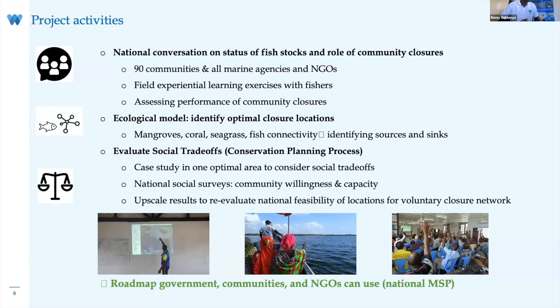And what we've started doing in order to be able to identify these areas is to have national conversations on fish stocks with communities, and just trying to hear from them on their perspectives, and also creating some awareness on the current status in terms of the trends over time, so that we can come to a common understanding and look for solutions moving forward in terms of determining these areas.